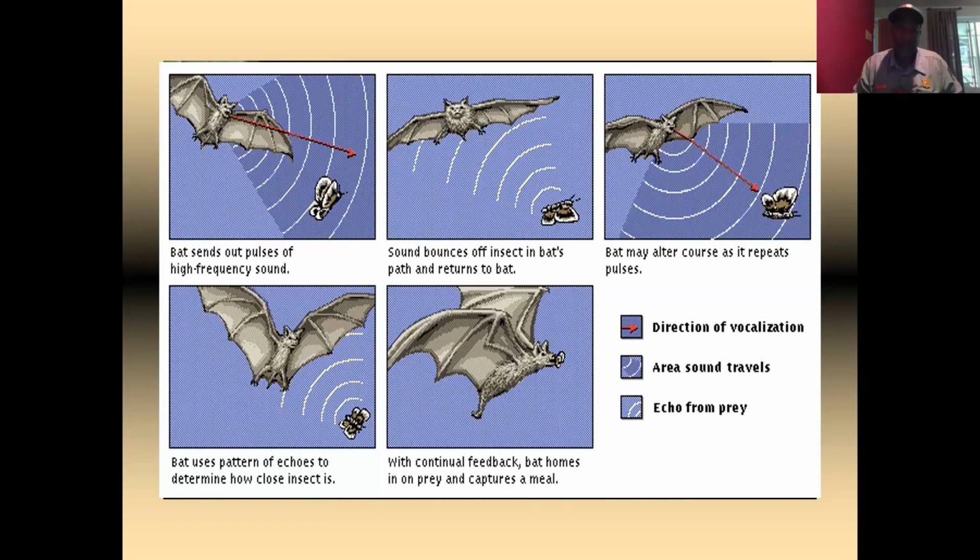If you ever get a bat locator, which is fairly cheap and easy to get, just a simple one is very easy to get. You can get really expensive ones that are thousands of dollars that can actually tell you the species of bat and everything. Or you can get the cheaper ones, like the one that I use.